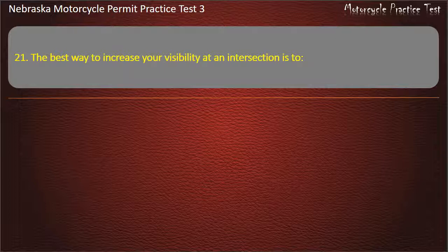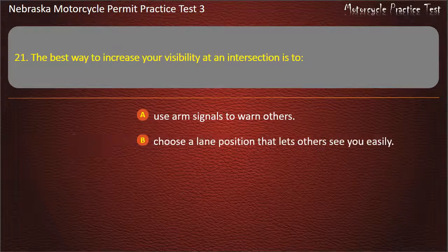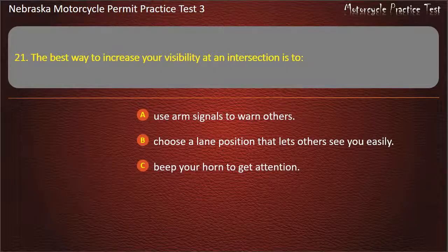Question 21. The best way to increase your visibility at an intersection is to use arm signals to warn others. Choose a lane position that lets others see you easily. Beep your horn to get attention. Flash your brake light. Answer. Choose a lane position that lets others see you easily.